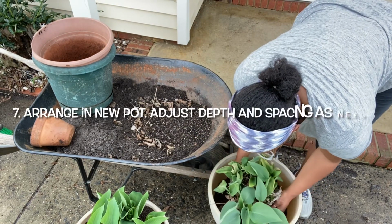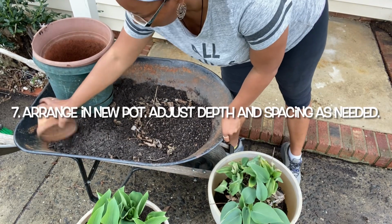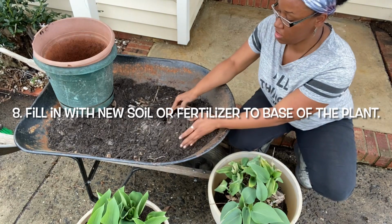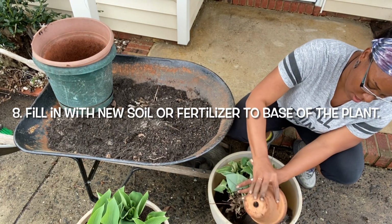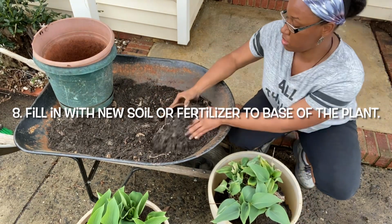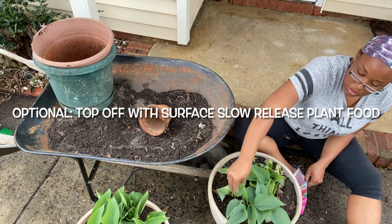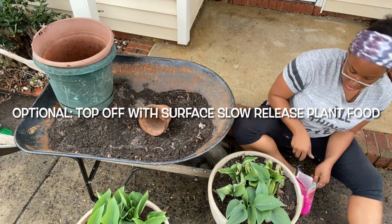Shake away about 1/4 to 1/3 of the old soil medium. Then arrange in your new pot, adjust for the depth and spacing as needed. And finally, fill in the remainder of the container with your soil or fertilizer. You want to fill it up to the base of the plant, not covering the greens, but making sure all of the roots are covered. And if you wish, you can put a slow release plant food fertilizer on top of the soil.